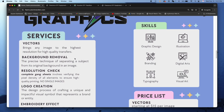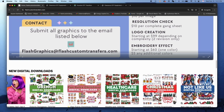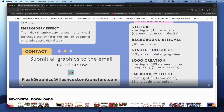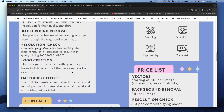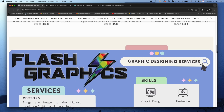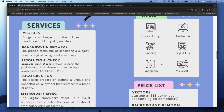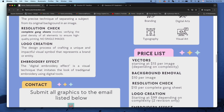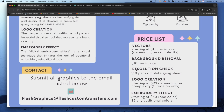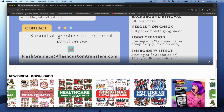On top of that, again, we will still provide graphic services. If Flash Graphics at Flash Custom Transfers ever goes down, like that email isn't going through to us, just email us at ordernow@flashcustomtransfers.com. It's just that simple. You can always email us. It's not that hard, because we have somebody to do all the graphic design work. So if you need vectors, background removal, resolution check, logo creation, or anything like that, just let us know. We'll still knock it out. Embroidery effect, just let us know.